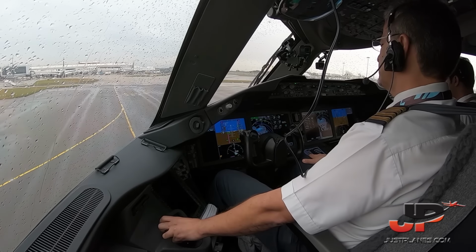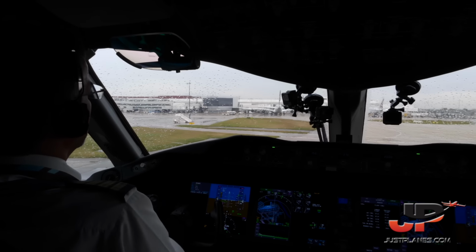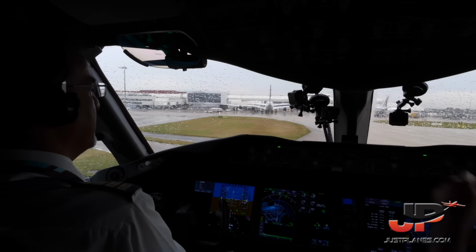Pushback approved, face north on stand number 410. Etihad 15 Romeo. 30 minutes to go. 4 or 5 minutes. 42, 407 to the left. Can start the APU.